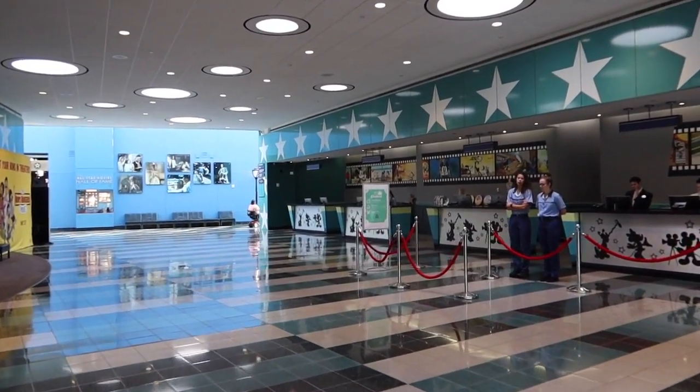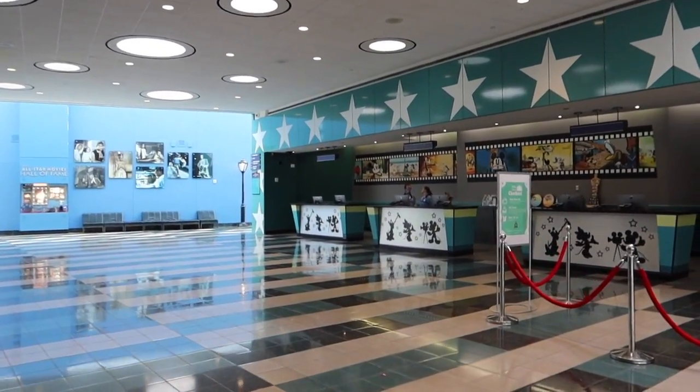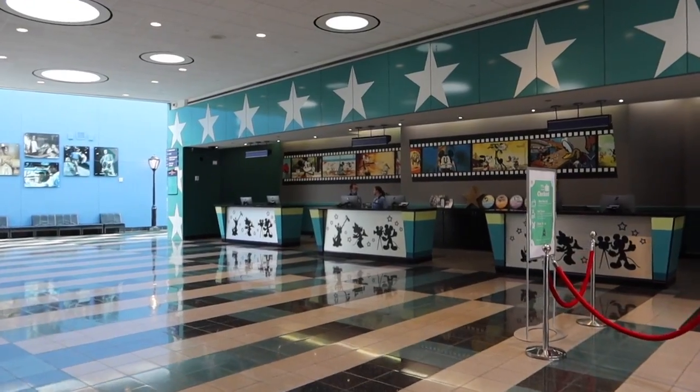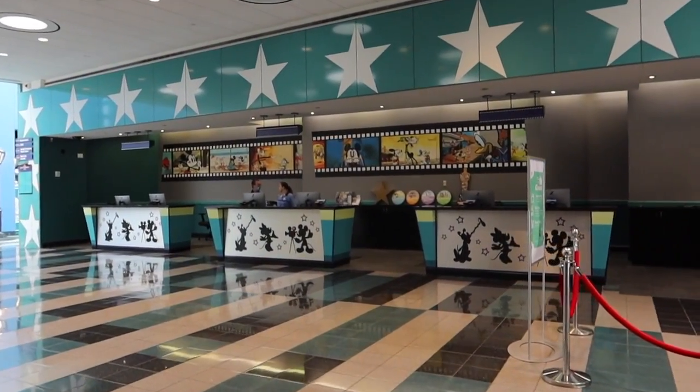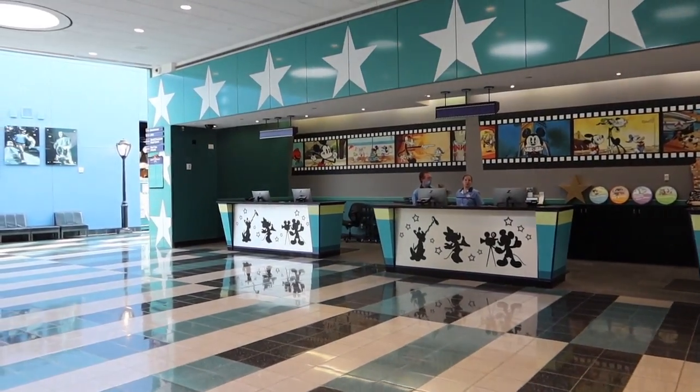All the guest services that you might possibly need for checking in for your room, talking to them about certain issues you may have, or picking up your magic bands if they're here and sent to the resort, can all be found right here at one of these desks.